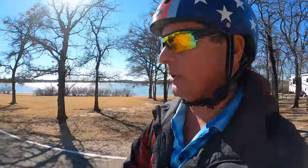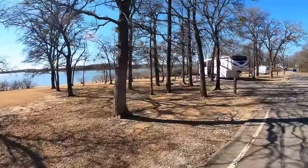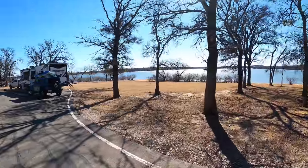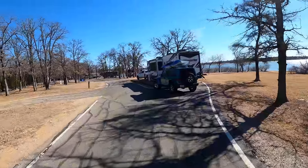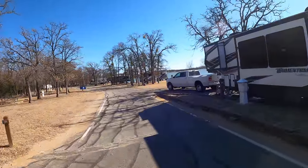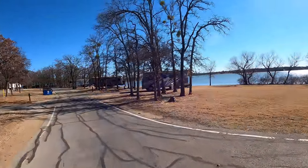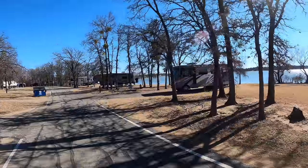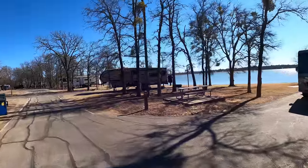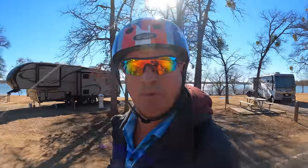So here at Hickory Creek Park, I think some of the better sites are right in here. Site number 23, and that's probably 25 with the big Momentum. Yeah, 25, that's a pull through. The easy access to the water. During the summer, there'd be plenty of shade. Yeah. All right. Let's go see some stuff.